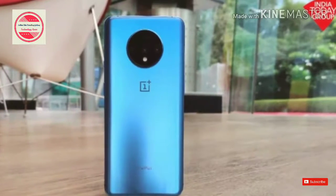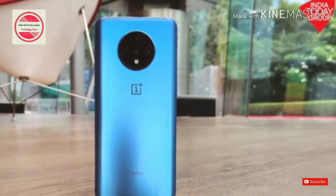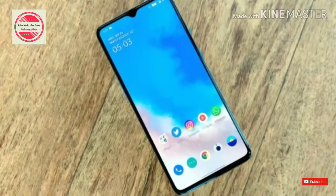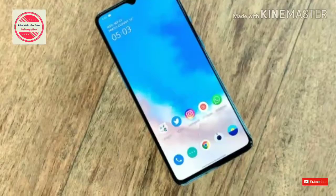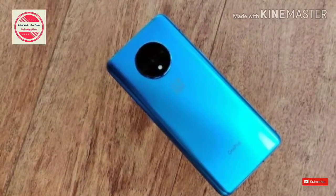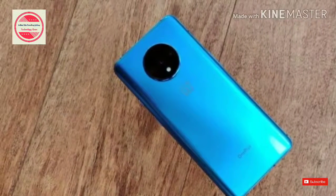As for the audio performance, the dual stereo speakers are loud and clear even at high volumes. Most of the time, you won't need headphones while sharing a YouTube or IGTV video with friends. However, you will need headphones or speakers if you are planning on watching movies or listening to songs.